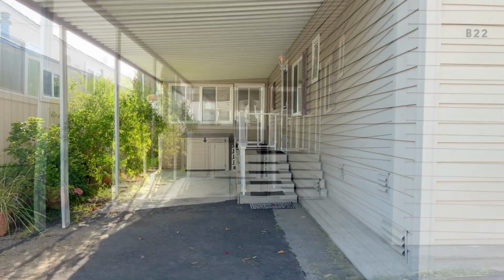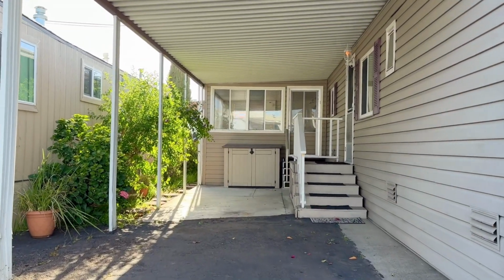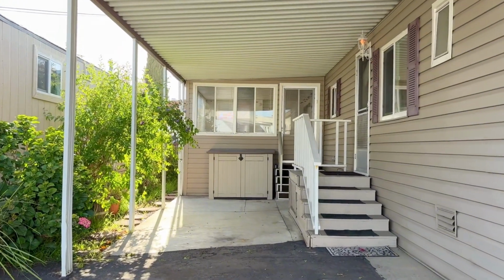Here we are at the home. It was built in 1982. It was recently inspected and is California Title 25 compliant. It's very well maintained and has had quite a few recent upgrades. Let's go have a look. We can pull right into the private covered carport, that includes a little bit of storage.